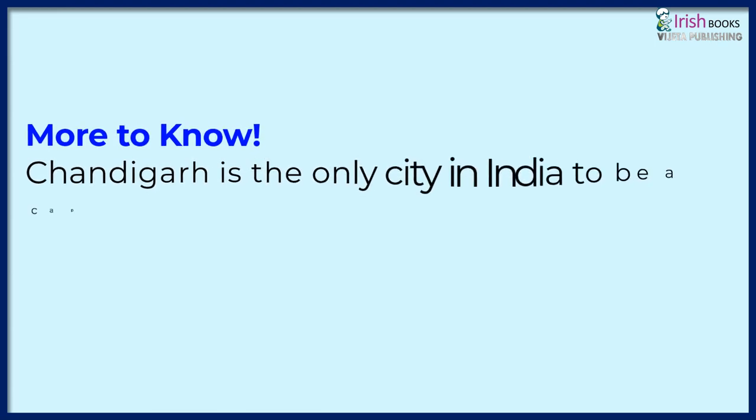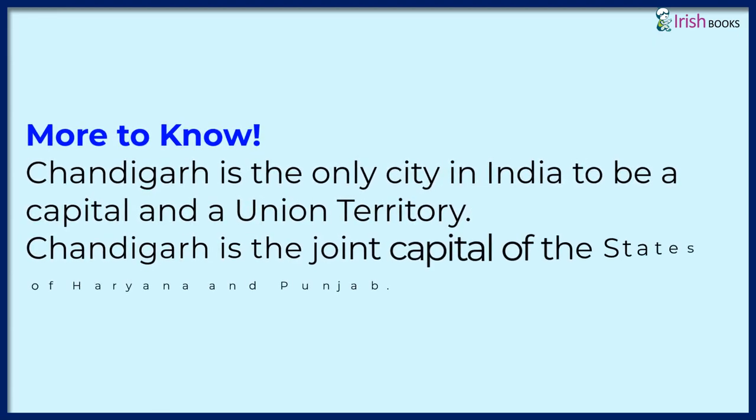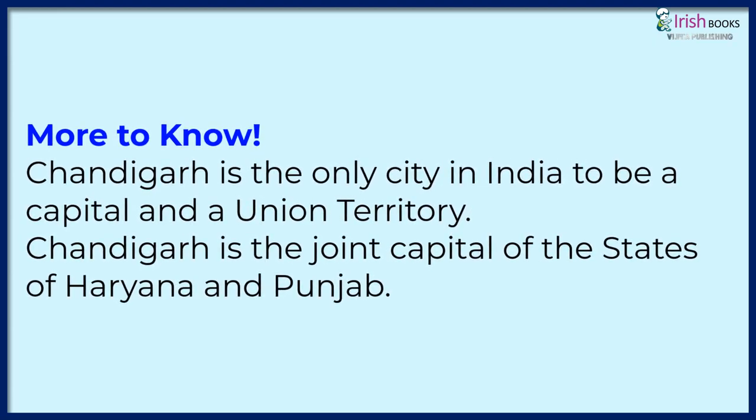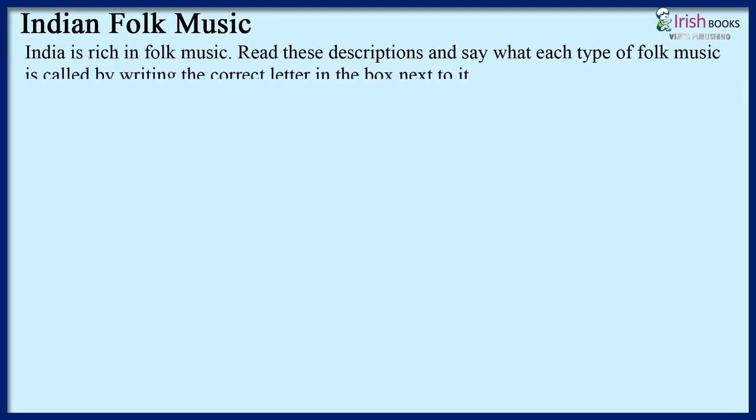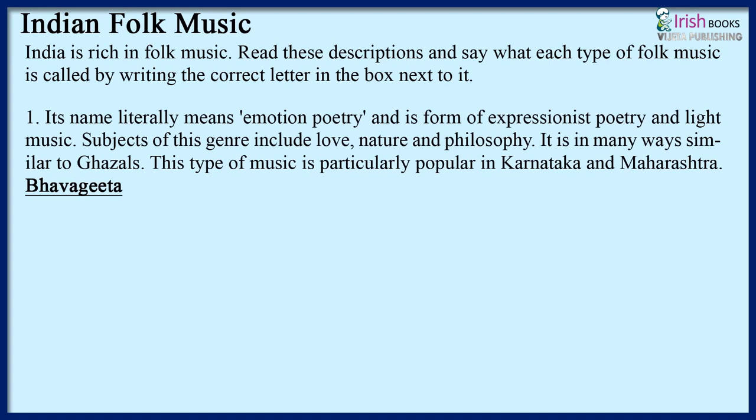More to know. Chandigarh is the only city in India to be a capital and a union territory. Chandigarh is the joint capital of the states of Haryana and Punjab. Indian folk music. India is rich in folk music. Read these descriptions and say what each type of folk music is called by writing the correct letter in the box next to it.